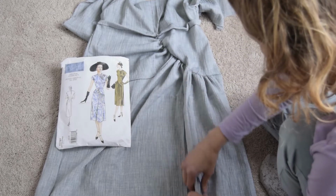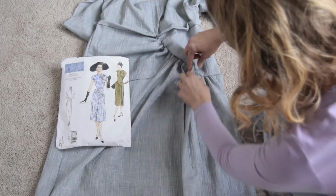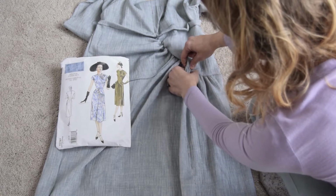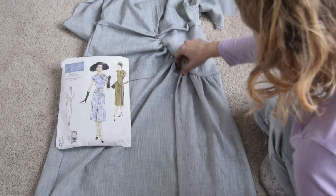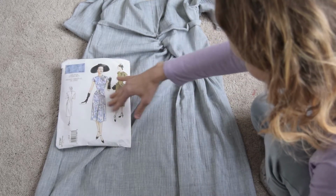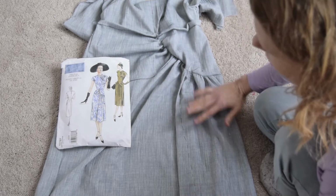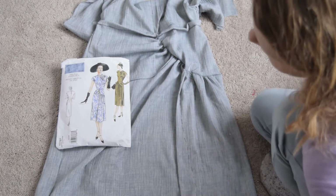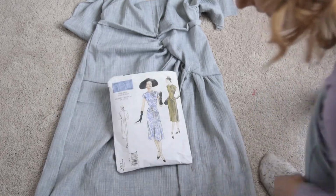Yeah, so that extra is pretty much ending right in the middle of the gathers, and it's 4 solid inches just taking out vertically. That is actually the perfect amount of still keeping the gathered part of the skirt, but not being too overwhelming for my frame. But that's the pattern changes.